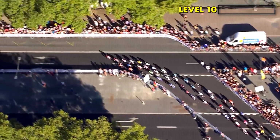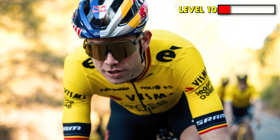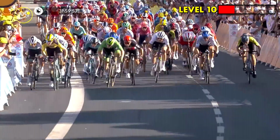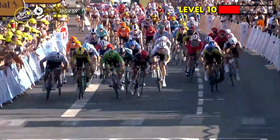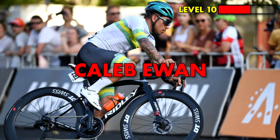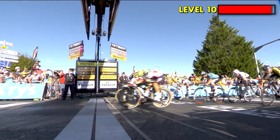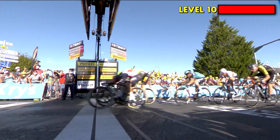Here's another close finish from stage 11 of Tour de France in 2020. With just 200 meters to go, 4 riders, including Van Aert, were tearing down the track for the victory. With every pedal stroke, the crowd's excitement rose higher and higher. In the end, it was Caleb Ewan who turned out to be the star of the day, crossing the finish line just millimeters ahead of his competitors. That's why every second and even millisecond counts in a sprint finish.